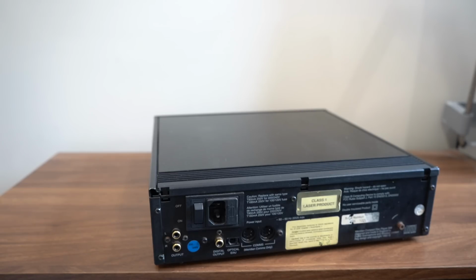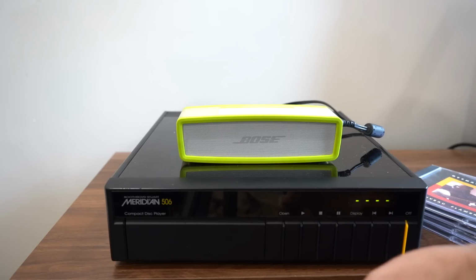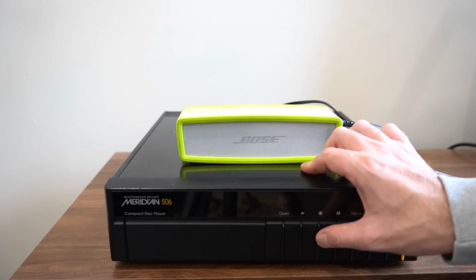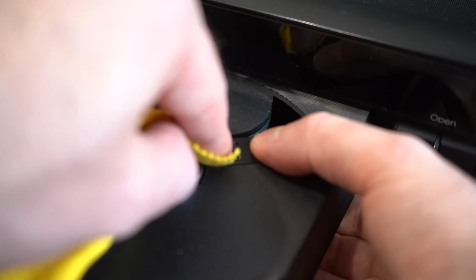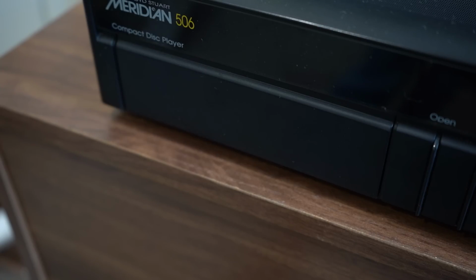The listing said that this plays some CDs but it doesn't play others, so I want to find out how true that is. Alright, I've plugged it in, let's put in a disc. Okay, so it's skipping on that CD. Let's try cleaning the laser with isopropyl alcohol. Okay, so it's still skipping after cleaning it.